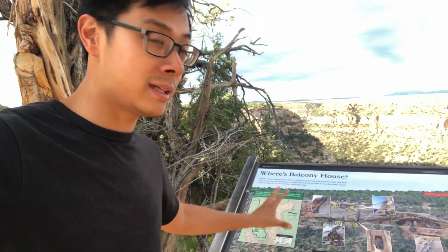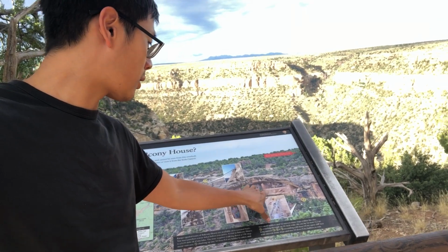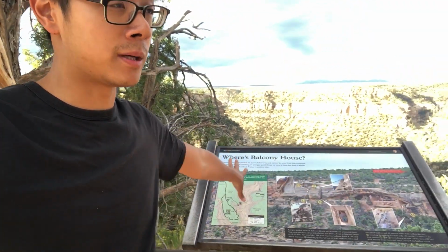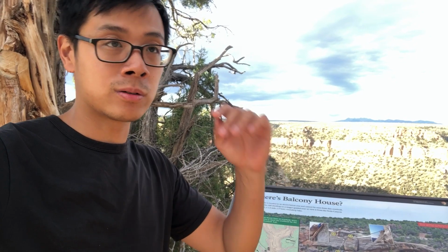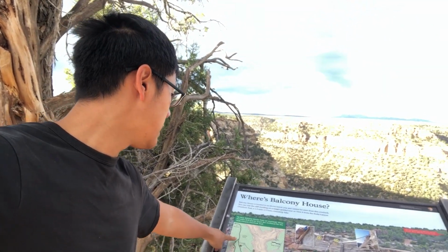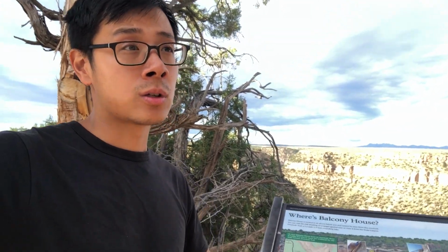I'm currently at Balcony House, and it's basically telling you you cannot see this stone carved civilization house structure at all from here. There's only 2 ways. You purchase a guided tour in advance, which is also seasonal, so you have to time ahead, or you take a 1.5 mile hike, and then you can look over and see it. So just keep that in mind.